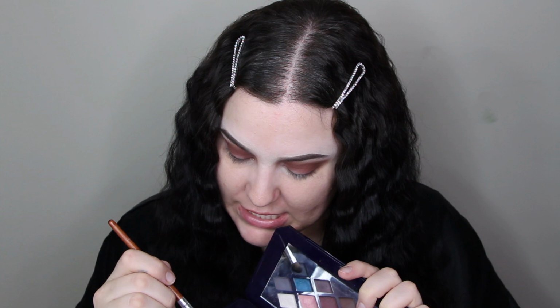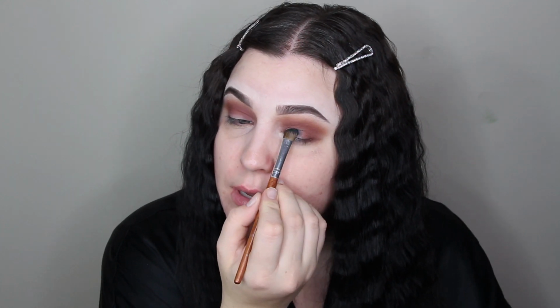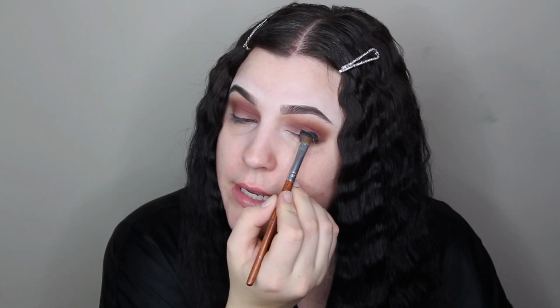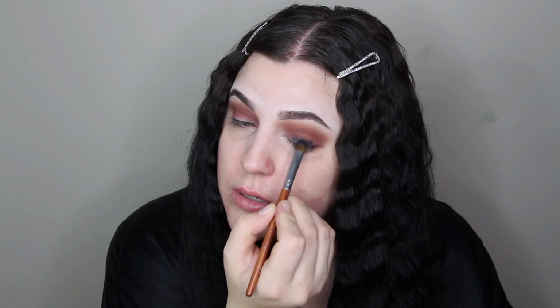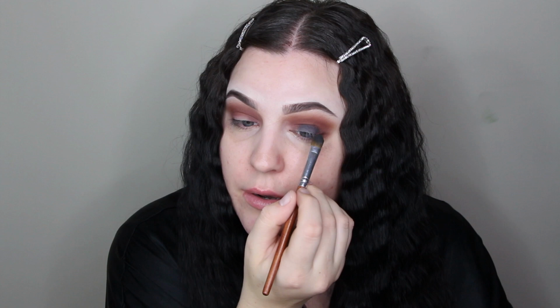I'm gonna go into the darkest shade, which is this black. So I'm gonna grab a flat shader brush because I'm gonna pack it on my lid first and then blend that out. Now this black is not matte. It has a little bit of a shimmer, a slight shimmer, a wetness to it, I suppose. Oh yeah, it's like gunmetal almost. So I'm gonna pop that on here, and I'm not gonna put it everywhere because I'm gonna blend it out.